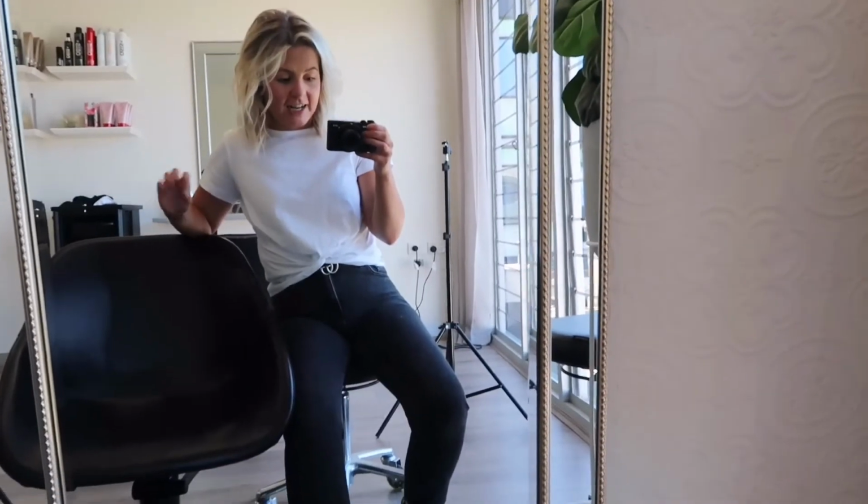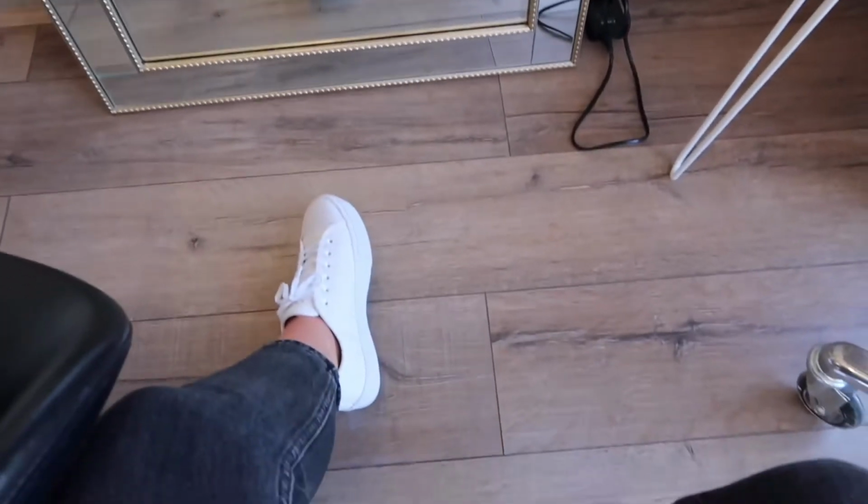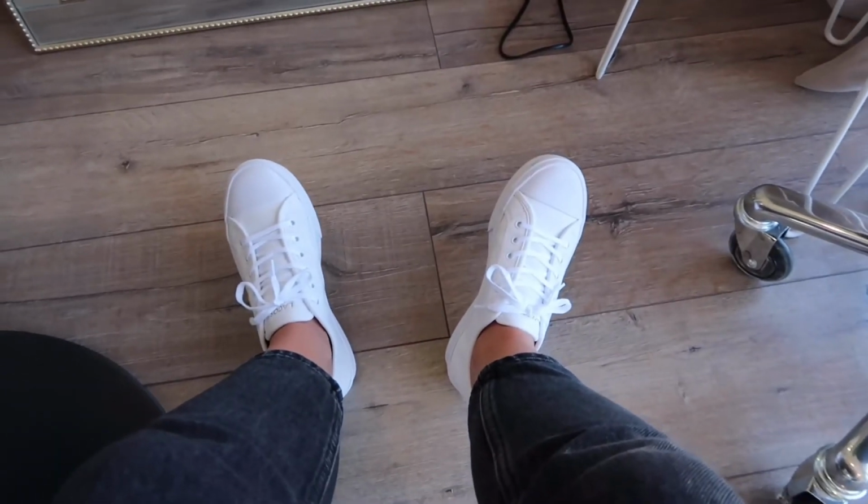Just finished Erin, and let's just say the shoes are a winner. They are so comfortable. Normally after I just do one big client, so like a full head of foils, my feet are kind of aching and throbbing, and there is none of that today. But the real question is, how long am I going to keep them clean for? Lucky I only do blondes.